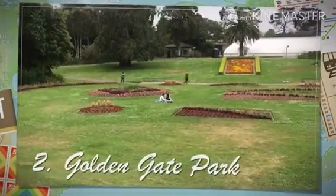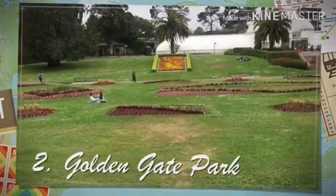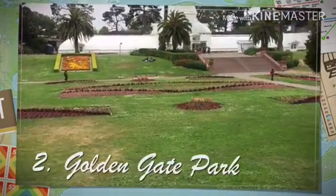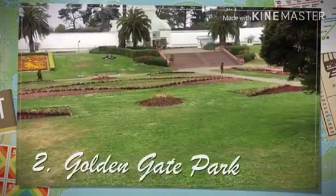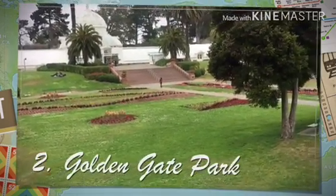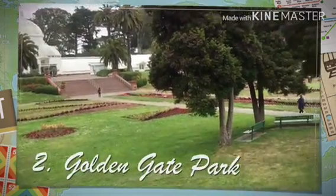So now we are inside the Golden Gate Park. At Golden Gate Park you can do different activities, as you have a botanical garden over here, a Japanese tea garden, a museum, and you can see it's a beautiful garden.